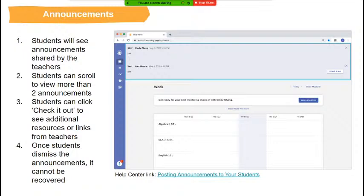We also have a unique announcements feature where students' teachers can push out announcements to them that will appear at the top of the screen. So even if they're not in class that day, they could go back and check the announcements. If a teacher has forgotten something in class, they could push out an announcement for everybody to see later in the day.